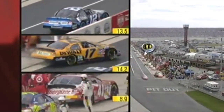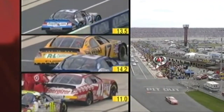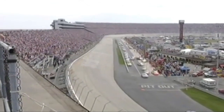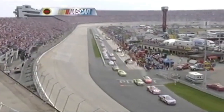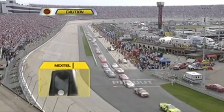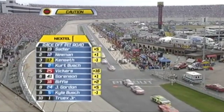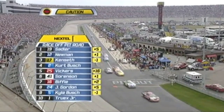4-tire change for Reed Sorensen, pitting from 7th spot. Air pressure out of 3 tires to help the front end turn a little more. And a drink for the driver. Boy, a lot of traffic down there on pit road. Yeah, but Carl Edwards missed his pit. And he was the first guy in. He actually passed it, had to put it in reverse and back into the box.